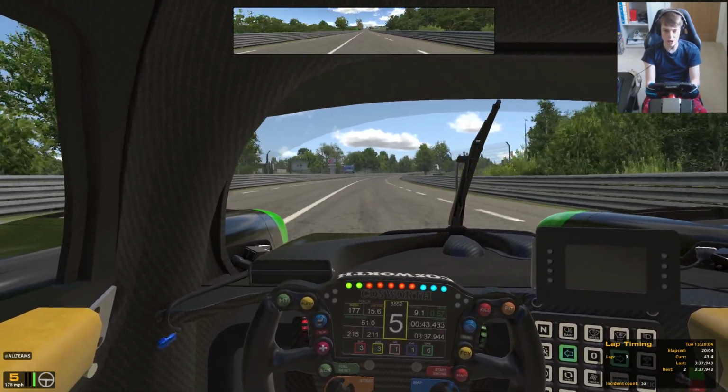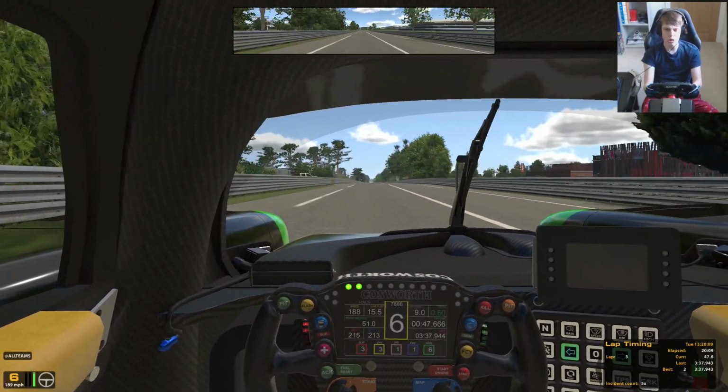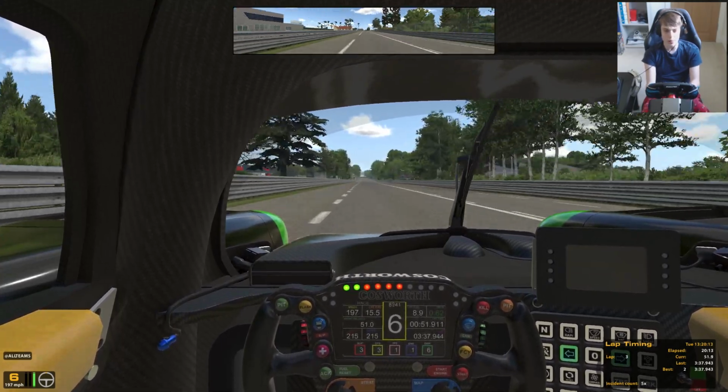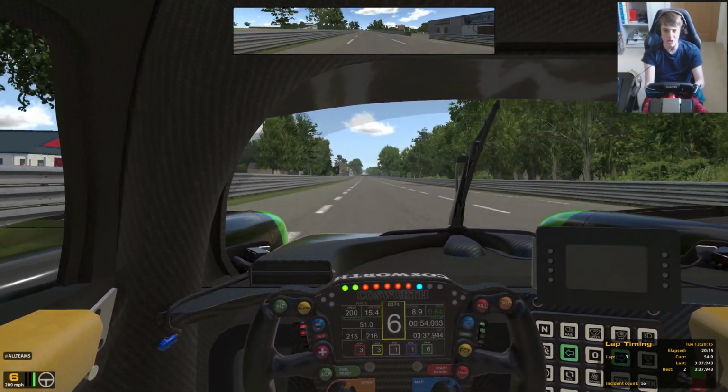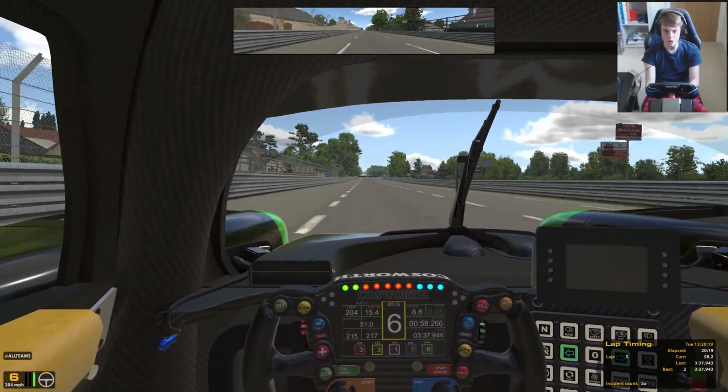You can see we're already half a second up on our previous lap, so that's not too bad. If we can get about a 3:34, a 3:35 I think should be where we're aiming for at the moment. Obviously we're not the best iRacer in the world, as I'm sure you all can probably already tell from this video, but I do certainly enjoy it as well.